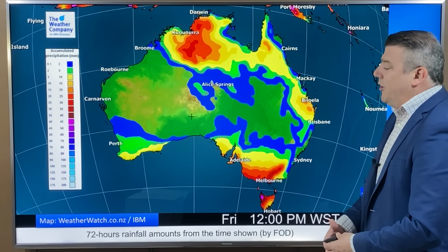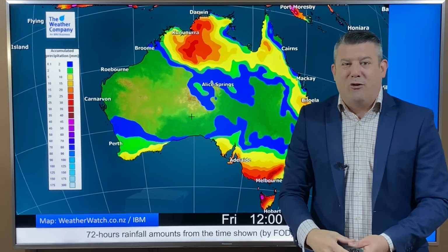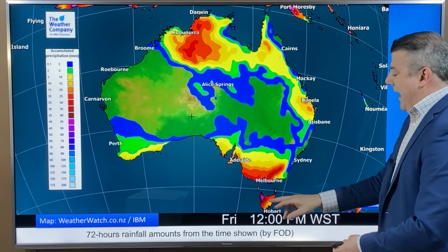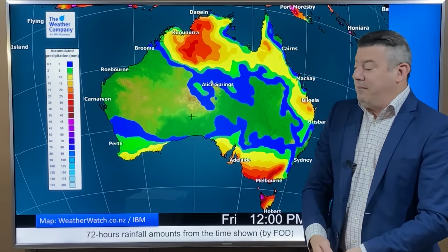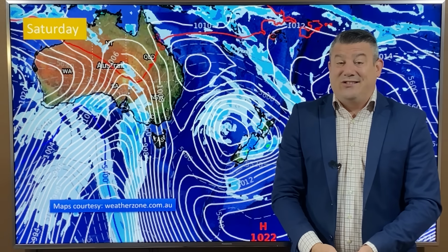Over in Australia, also your 3-day rainfall shows plenty of rain up here around Darwin, down to about Wolf Creek, and then further down around Victoria and parts of South Australia and into Tasmania, with the heaviest falls in the mountains and ranges of Tassie, around about 45, 50 millimetres coming there. So it's not a huge amount, but it's just more rain on the way. So let's make sense of it all.